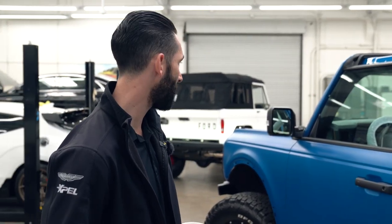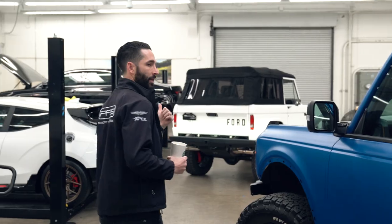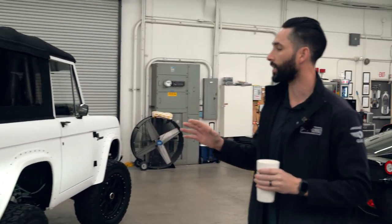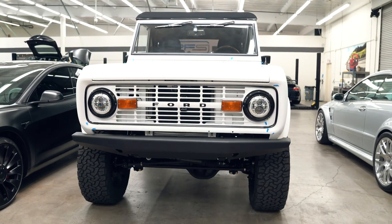Kudos to her. But yeah, the new one overall, it's modernized, but I still think it pays tribute to the original platform. So let's move over to the original one. This is another client of ours who's done quite a few cars. This one actually came to us also from Illinois. Both these cars had some major work done previously.